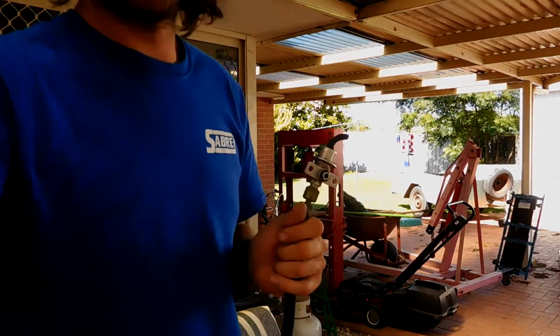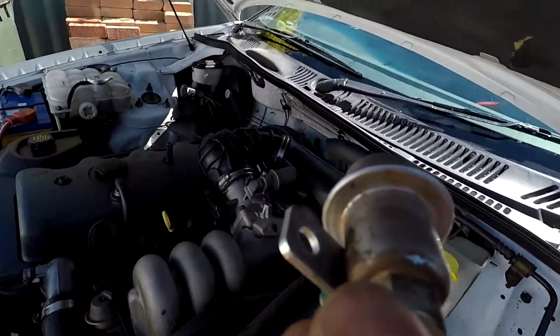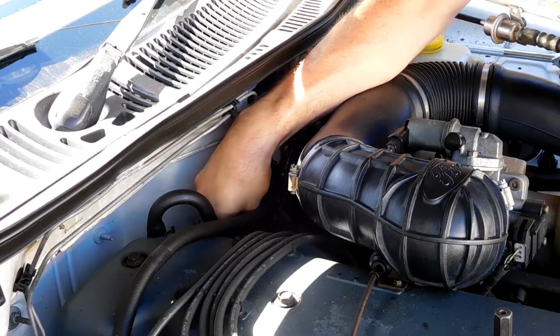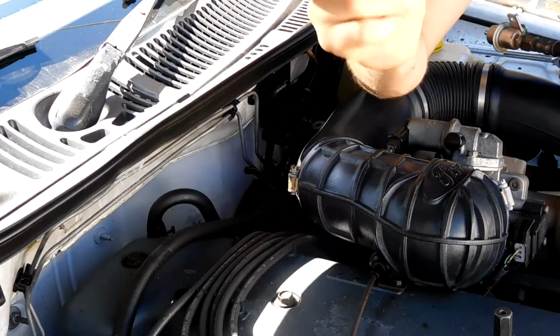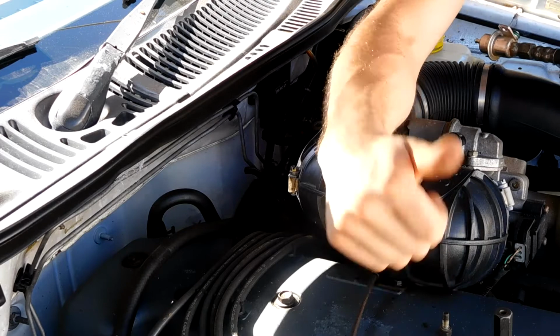There we go. It's always a good idea when you're taking something apart, just put the bolts back in the bolt holes. That way you can't lose them. You know exactly where they are when it comes to putting it back together. Pro tip.